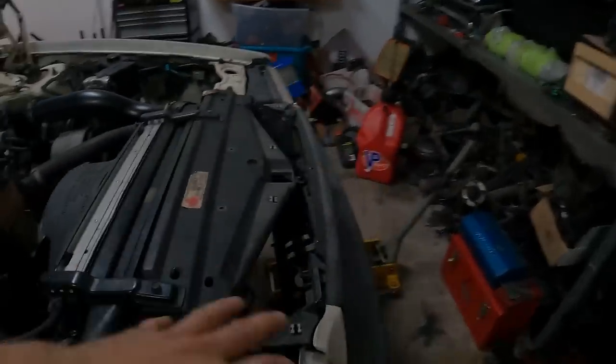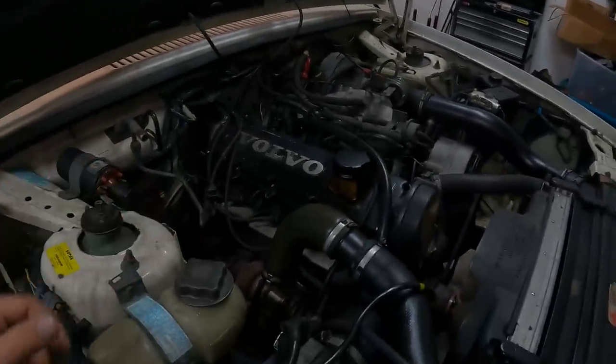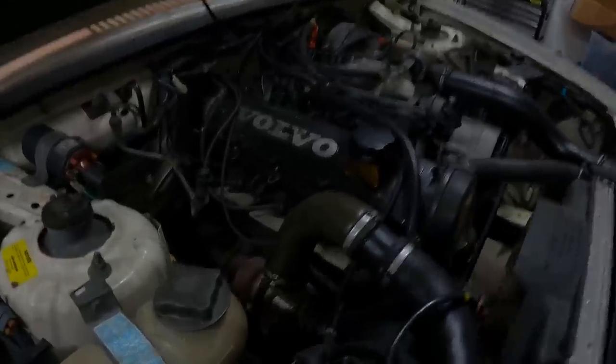Stripped out all the AC stuff in the front. Stripped out this AC stuff. I think this turbo's still good. He didn't put a boost controller on it, so I'm gonna actually do that right now before the event. What else should I do to this thing before we go?